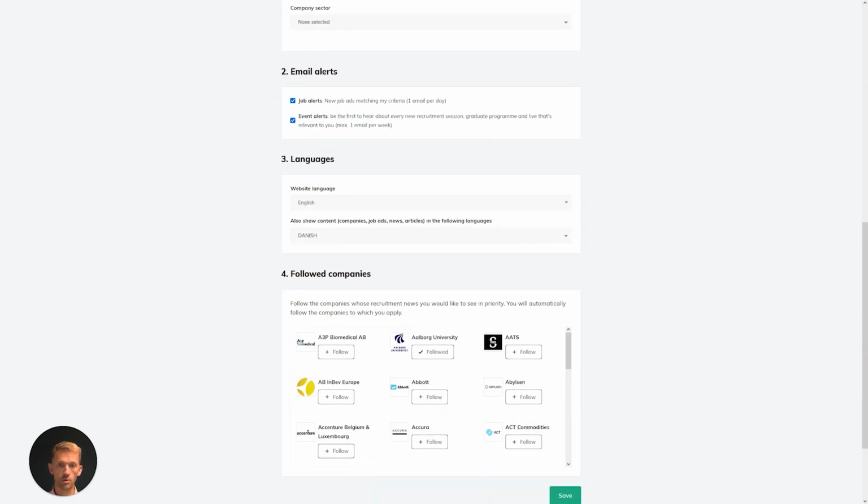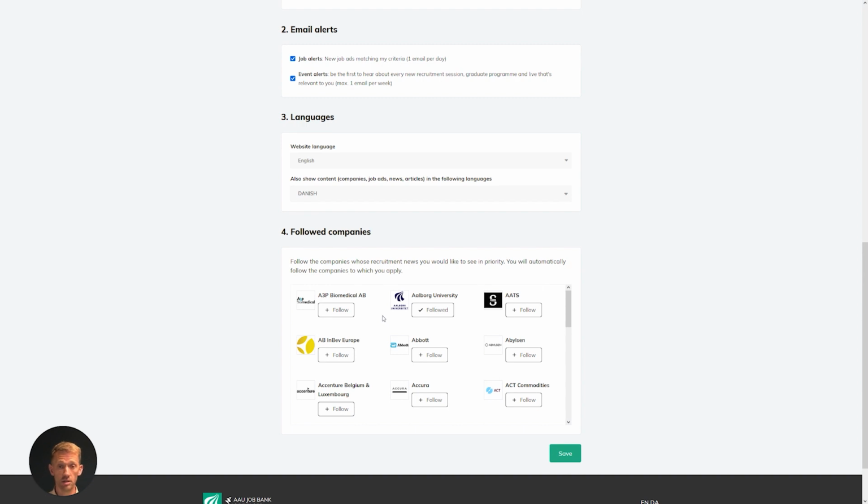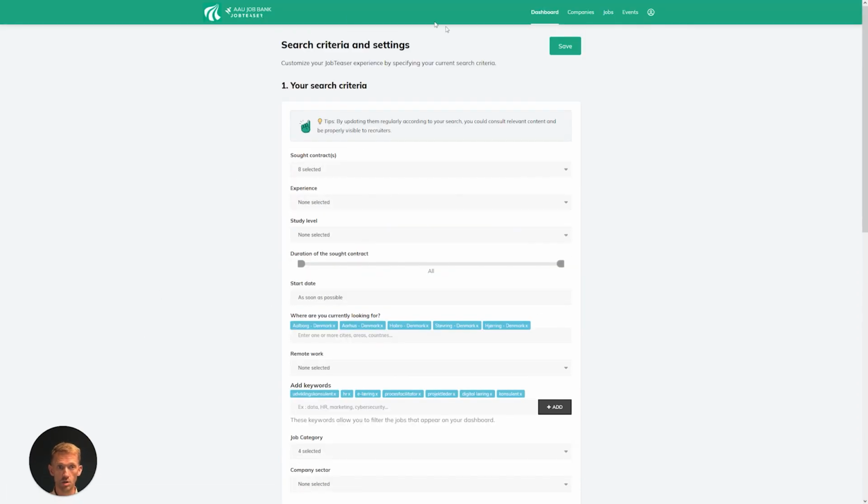You are also able to set some email alerts, so you can get a job alert each time there's a new job matching the criteria you just filled in. You can get an event alert once a week. I think it's every Monday, an email is sent to you with all the upcoming events. Then we have languages. You are able to set a primary language, the website language, and also secondary languages. So this means that if you only have English in your profile, you will only see events and jobs in English. But if you also add another language, in this case Danish, I will also see events and jobs that are explained in Danish. So you can consider adding the languages that are relevant to what you are trying to achieve. Then you have a list of the companies who have a company profile on the job site, and you can choose to follow them, and then you will also be notified if there are some new opportunities there. So edit your criteria.